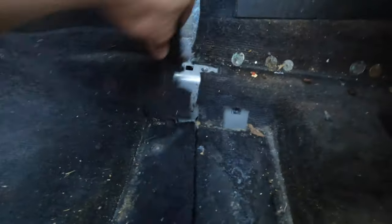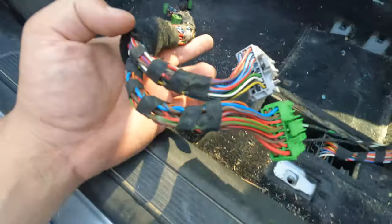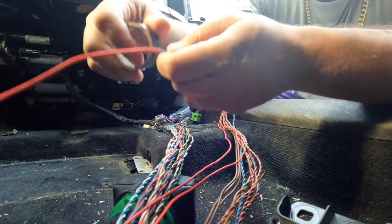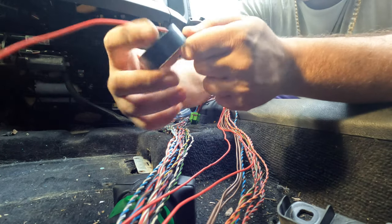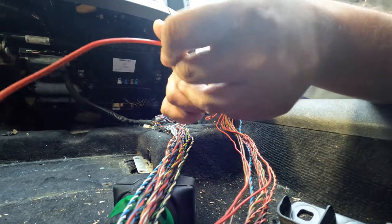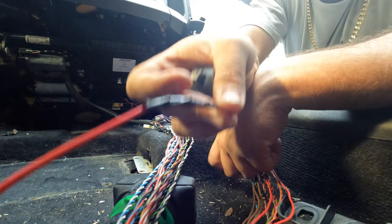So that was a pain, but after peeling the carpet back, I was able to pull the harness out. And I'm pretty sure my issue lies in this harness. So I'm gonna take it apart. So I did find a corroded broken wire. I did put it back together. There we go, we're good to go.